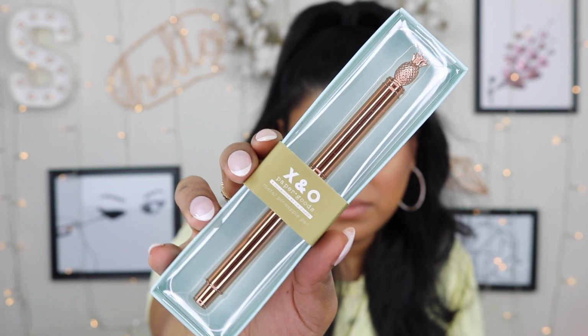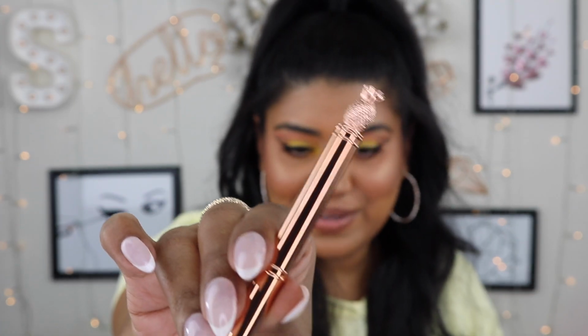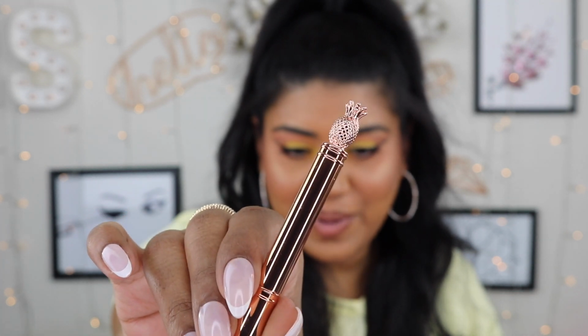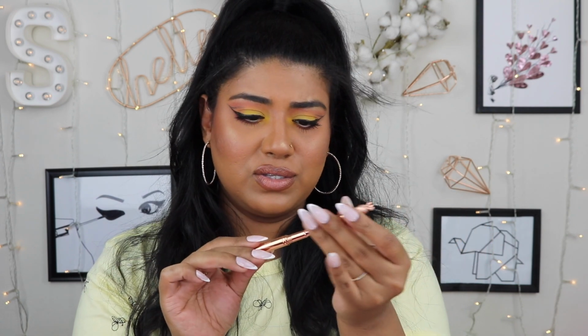Next, I see this pen. It is cute. Even the box it comes in is cute. How cute is this pen? It's so pretty. It has the cute little pineapple on top. It's rose gold, and yeah, I think the whole thing is just so cute.